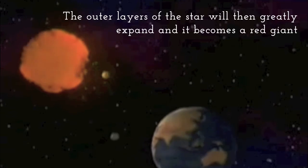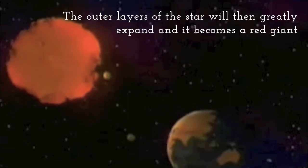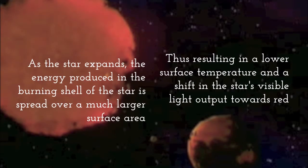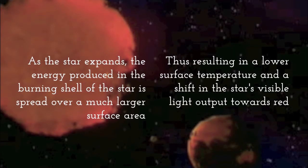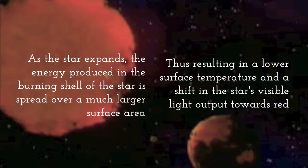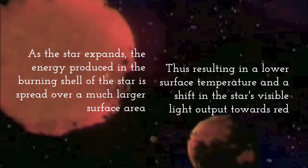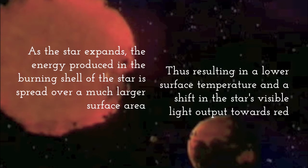The outer layers of the star will then greatly expand, thus beginning the red giant phase of the star's life. As the star expands, the energy produced in the burning shell of the star is spread over a much larger surface area, resulting in a lower surface temperature and a shift in the star's visible light output towards red. Hence, it becomes a red giant.